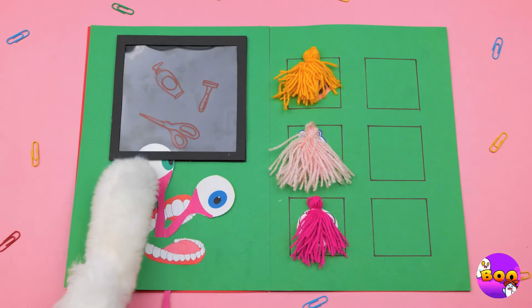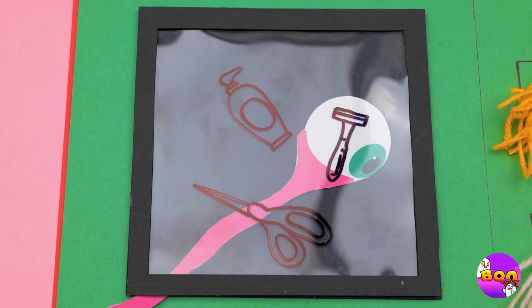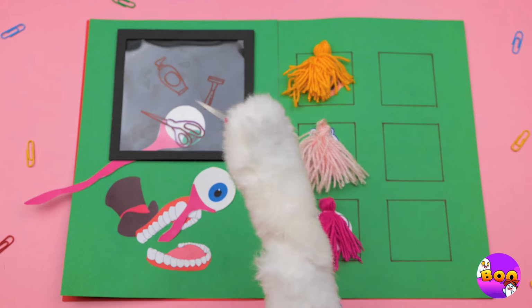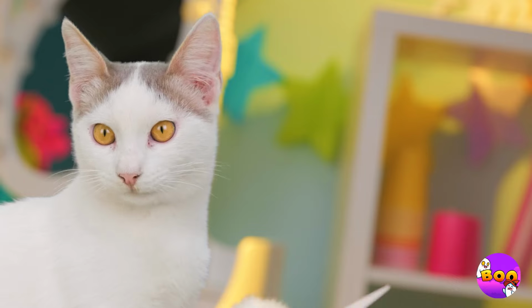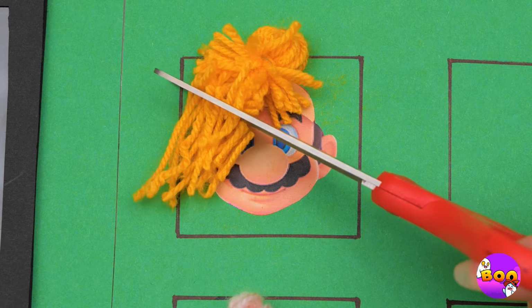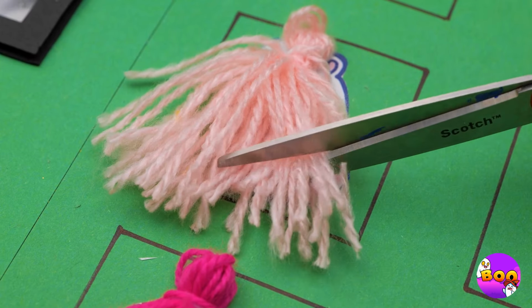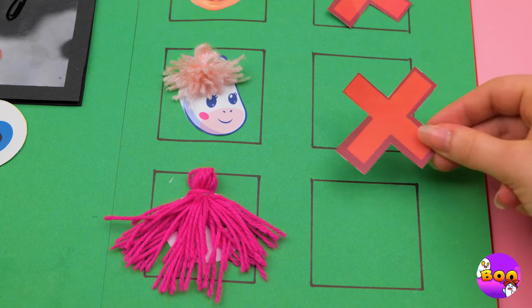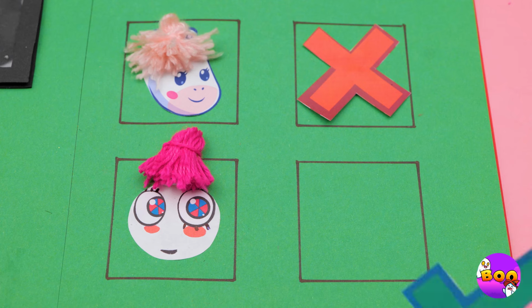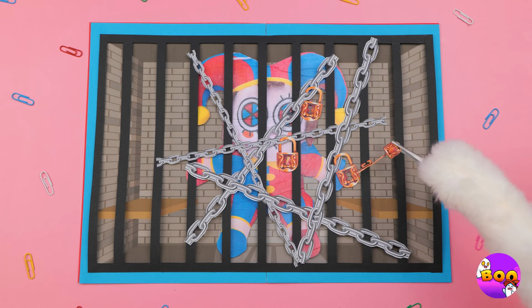Next up, it looks like a find it game. Oh, the scissors. That's just what we need. Time to trim the pom-poms. It's Mario! But we need Pomni. No, but I think we're getting warmer. We've got Pomni. More importantly, we've got our next key, too.